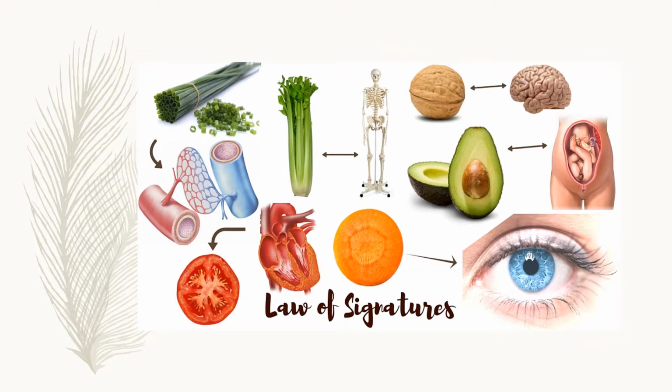Then we've got the walnut. The walnut is very much shaped like the brain. So check it out. It's got that hard outer layer, and then inside the brain, you've got the left and right hemispheres there. So all nuts and seeds are brain food, and science has proven that. Then we've got the celery here. Celery is food for the bones. Looks like a bone, snaps like a bone. What else have we got?